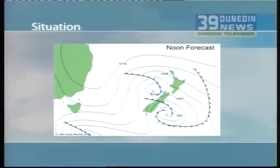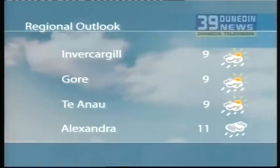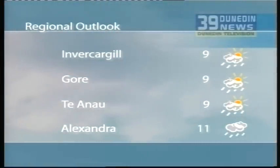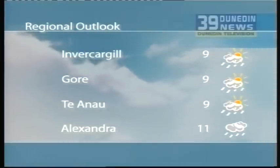Looking at the situation map, the depression we experienced today moves away tomorrow, bringing with it, though, a cooler southwesterly flow. A weak ridge of high pressure moves quickly past us on Thursday. Forecast around the lower South Island for tomorrow. Invercargill gets some rain and 9, so does Gore. Tiano, some rain and 9, and Alexandra, the moderate sou'wester, showers later and 11.